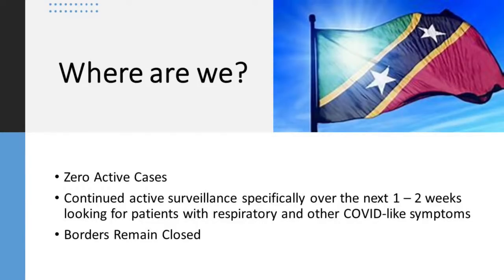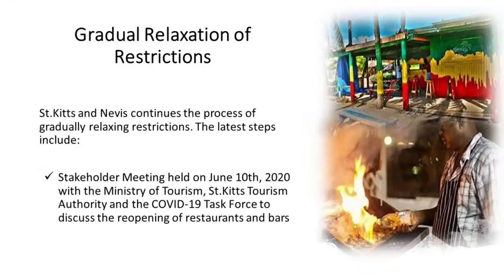So the Ministry of Health continues active surveillance. So basically, we are focusing on all those patients who would be accessing care at the various health centers, St. Kitts and Nevis, and the hospitals, who will be accessing care for respiratory symptoms and other COVID-like symptoms. And so over the next 1 to 2 weeks, we will be looking closely at those numbers. And then I want to just underscore that our borders remain closed.